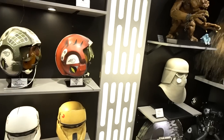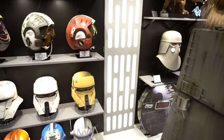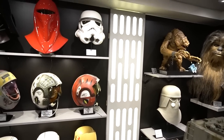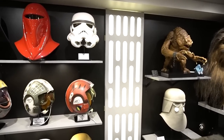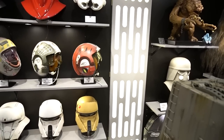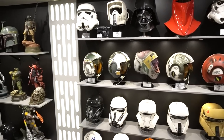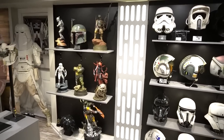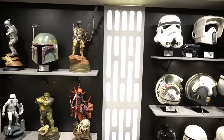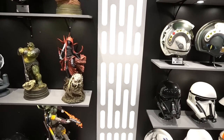Also, the Death Star walls I built myself. Actually, no, I should not say myself. My dad helped me build this entire basement. Everything in it, every shelf, these Death Star walls. He helped me build the entire thing, every day, helping me. And that means a lot because I got to spend time with my dad. You know, dad's not gonna be around forever, and I loved every minute I spent with him.